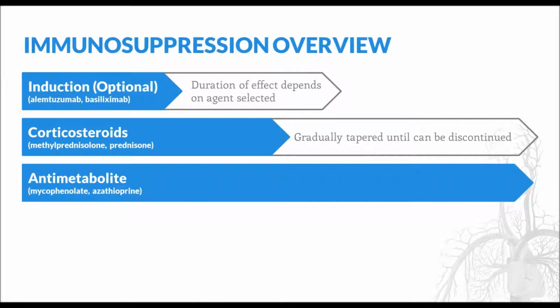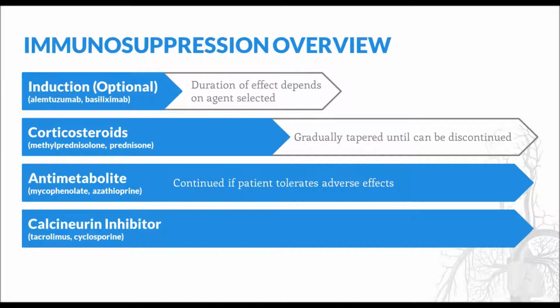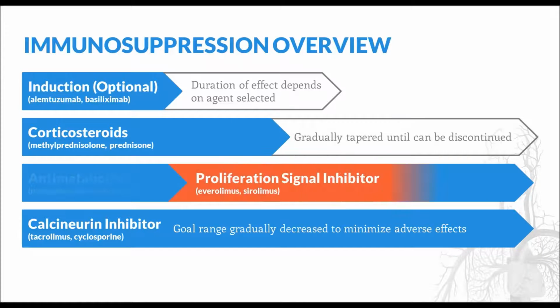Antimetabolites are initiated immediately post-transplant and are continued unless the patient becomes intolerant to their adverse effects. Calcineurin inhibitors are used at high serum concentrations immediately post-transplant, but are gradually decreased over time to minimize their adverse effects. For select patients, proliferation signal inhibitors may be substituted for antimetabolite therapy since they have similar mechanisms of action.